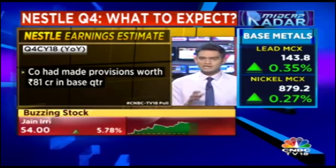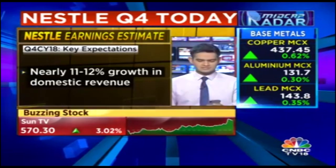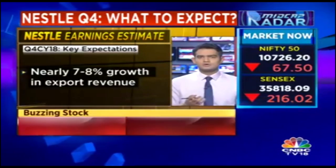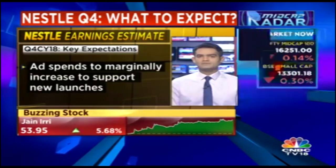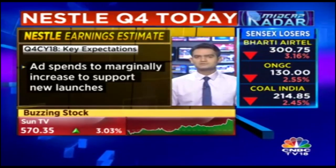What will lead the growth? 11 to 12% of that growth will come from the domestic business, which is the majority of the company's business, while the subdued performance for export revenues may continue. Close to around 7 to 8% growth is something that the street is working with. Raw material prices have remained benign, so expect year-on-year gross margin expansion. However, there has been some inflation quarter-on-quarter, so maybe some compression quarter-on-quarter in the gross margins is on the cards. Ad spends will increase to support new launches. The company has been increasing their launch pipeline, or have been adding new products from their portfolio abroad as well. So keep an eye out on other expenses as a percent of sales too.